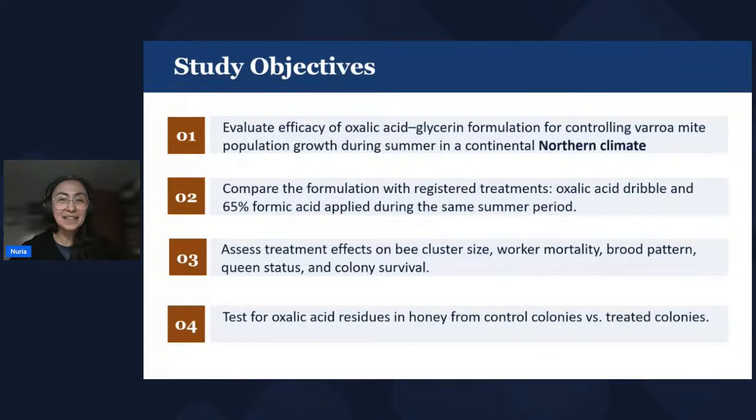So the main objectives of this study were to evaluate the efficacy of oxalic acid and glycerin to control mite levels during the summer in continental climate, that means Canadian conditions. And also to compare this formulation with other registered treatments, including oxalic acid dribble and 65% formic acid, all these applied during the summer period. And then the third objective was to assess treatment effects on bee cluster size, worker mortality, brood pattern, queen status, and colony survival. And lastly, there were some honey samples taken to make sure that there were no residues of oxalic acid in treated colonies.